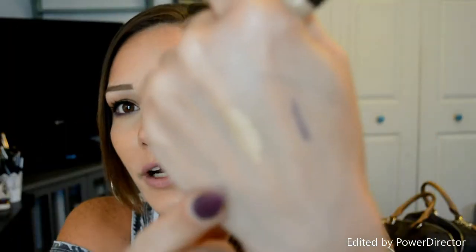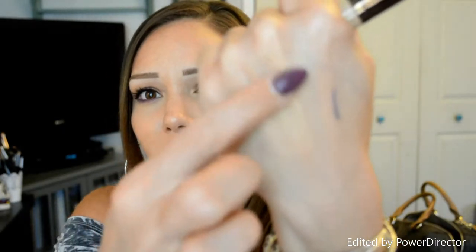It's definitely neutral. There it is. But it has that little yellow undertone. The reason I love this is it is luminous. It is not drying. You know, if you have wrinkles, fine lines in your eyes, you don't want anything drying under there.